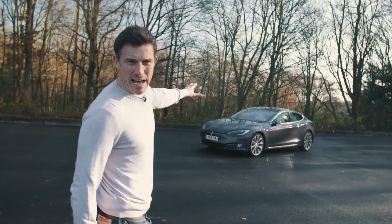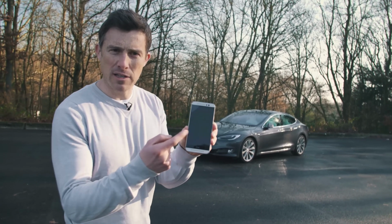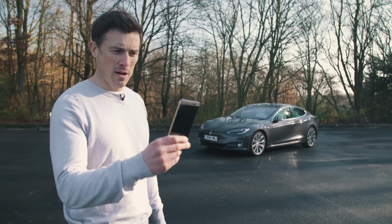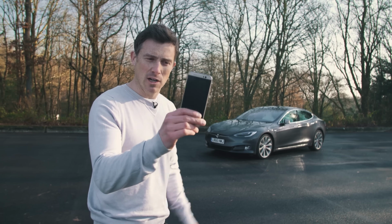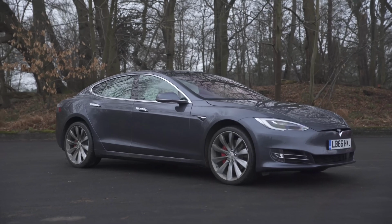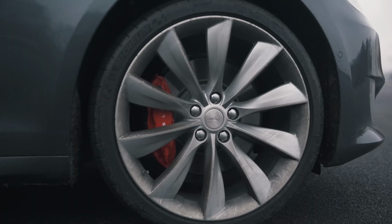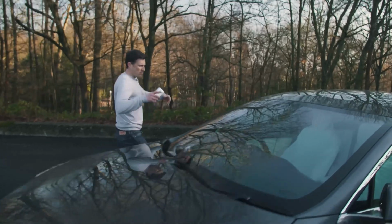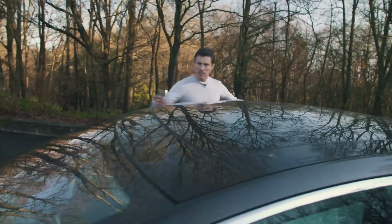This is the Tesla Model S, and just like my mobile phone, it's powered by a lithium-ion battery. It's just that the batteries in that car can hold about 7,000 times the charge that my mobile phone can, and as a result it's really, really powerful. In fact, this thing has the performance of a supercar, and I'll illustrate that later with some performance tests in the video. But obviously this is actually designed as a practical family car.